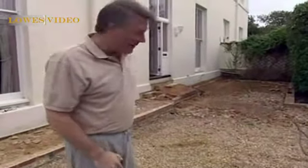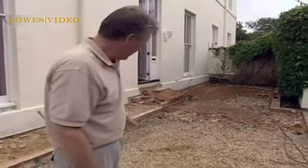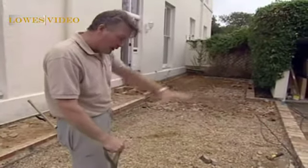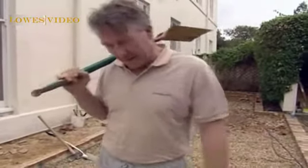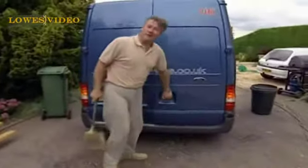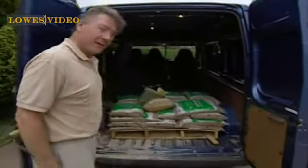It's beginning to take shape now. Nearly all the hardcore we've put back in and tamped it down. We're levelling up this gravel, but we've got a bit of a hollow here, so a little bit more straightening out, and we'll be ready for laying. One final thing we've got to do before we start laying is we've got to put a concrete blinding down, and that's why in the back of my van I have got a great big pile of ballast.